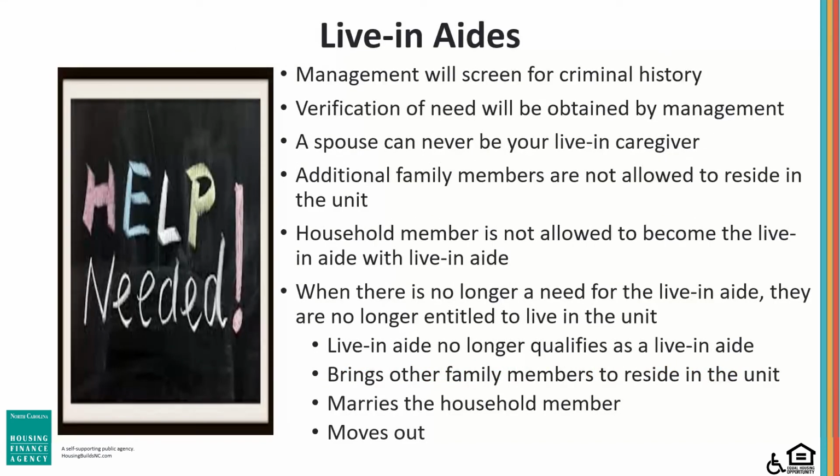There are times when households need live-in aides. Management should still screen these live-in aides for criminal history. Keep in mind that a spouse can never be your live-in caregiver or live-in aide, and additional family members are not allowed to live in the unit. For example, if I am the live-in aide of my mother, my children cannot also live in the unit. I'm the only one needed there. I'm the only one that can live there.